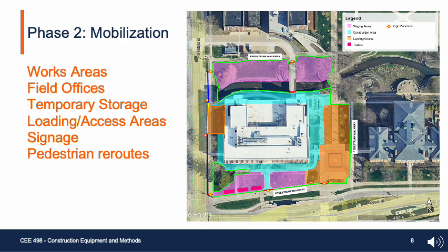Here you will see our different work zones within the project site. The blue indicates the active construction zones surrounding the existing building. The pink areas represent our temporary storage and staging areas, and we have space for our trailers and field offices within the southern staging area. Orange shows our loading and access areas.